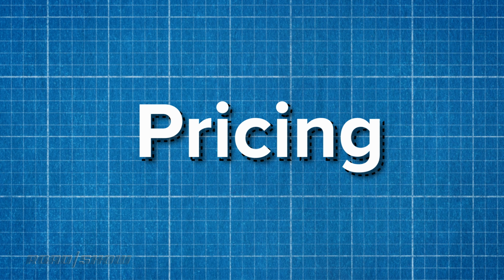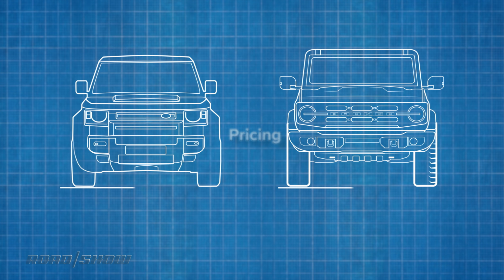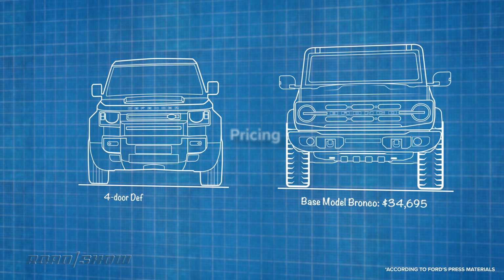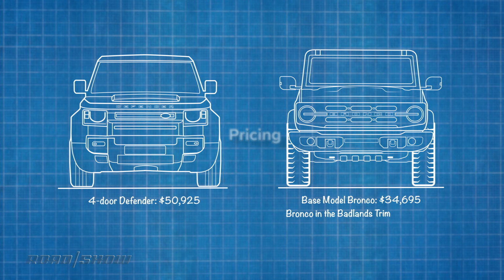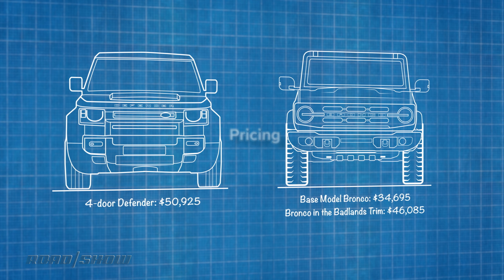However, the Bronco is not made by a luxury manufacturer like Land Rover, and the price reflects that. A four-door Bronco starts at $34,695, including $1,495 for destination, while the four-door Defender comes in starting at $50,925, and that includes $1,025 for destination. However, remember, we've been talking about the Bronco in Badlands trim, and that starts at $46,085, including destination.